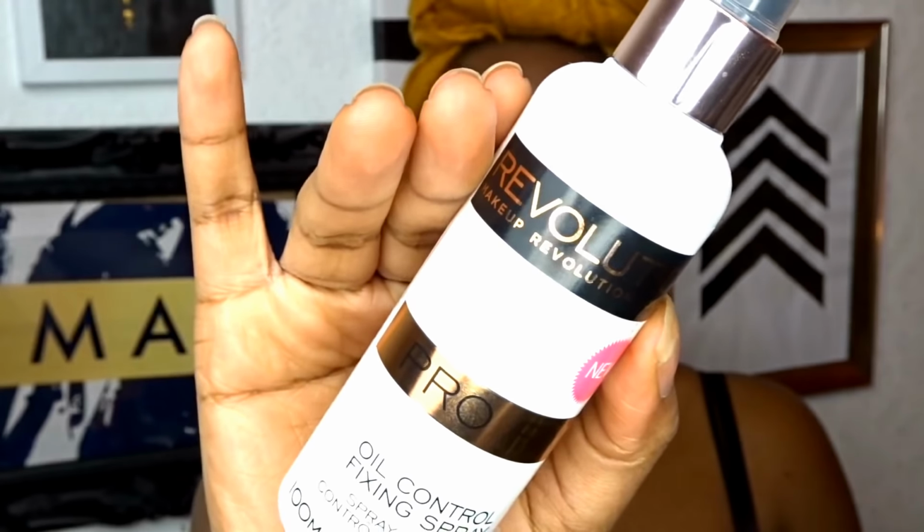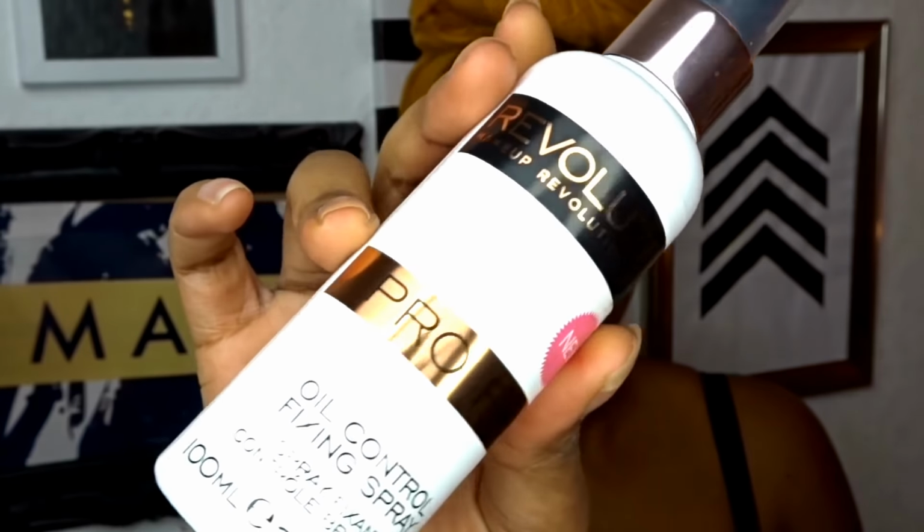And now I am highlighting my face. We're back to Sleek, guys. I use this palette literally everywhere through my video. Yeah, I used the highlighter in that palette, the same powder palette that I used earlier. And then I set all that in place with Revolution's Pro Fix Makeup Fixing Spray.